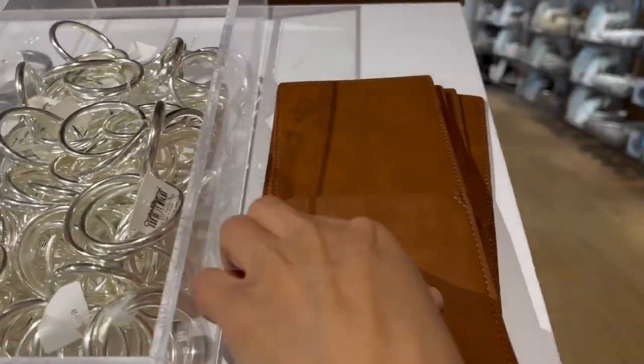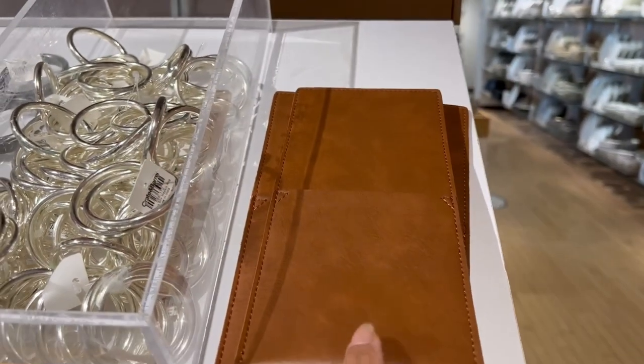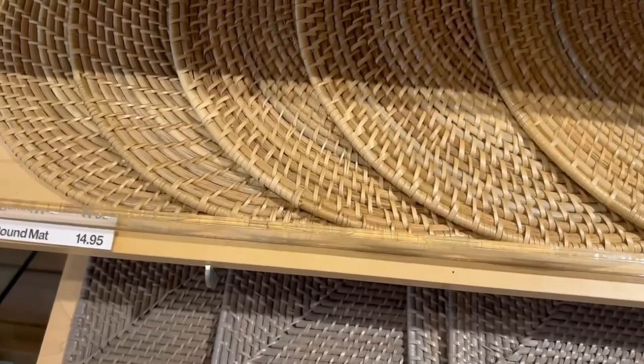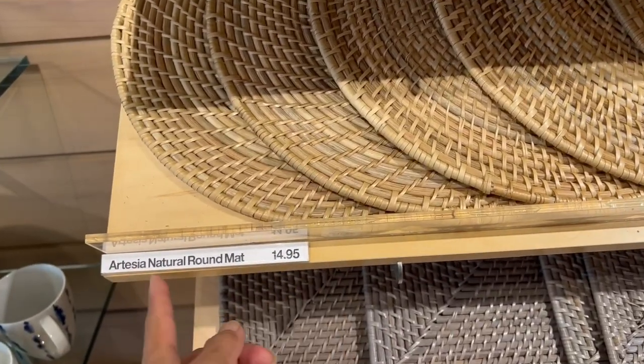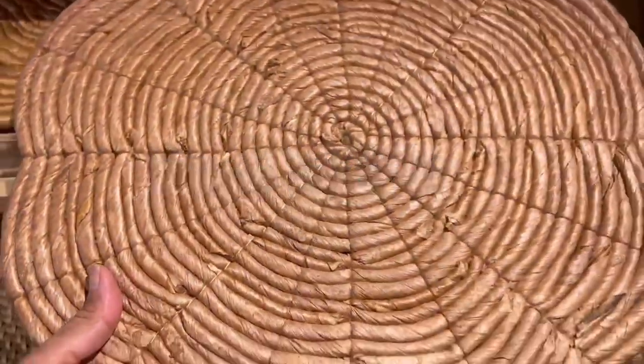And here, everyone, I really like this flatware holder, and it was leather, and it's perfect for fall or even summer. Stay tuned, guys, because I'm going to decorate that faux leather tablescape for summer.